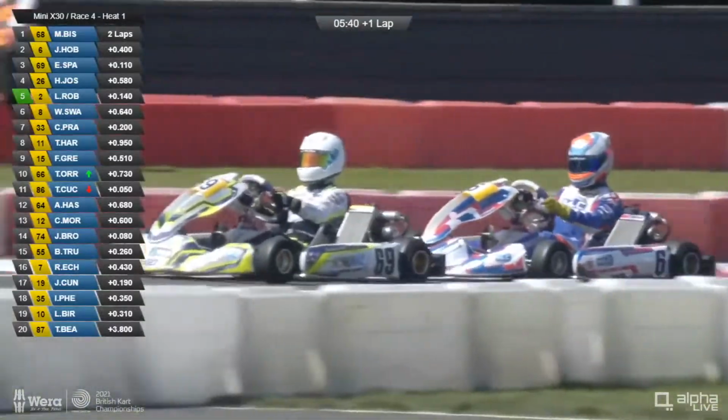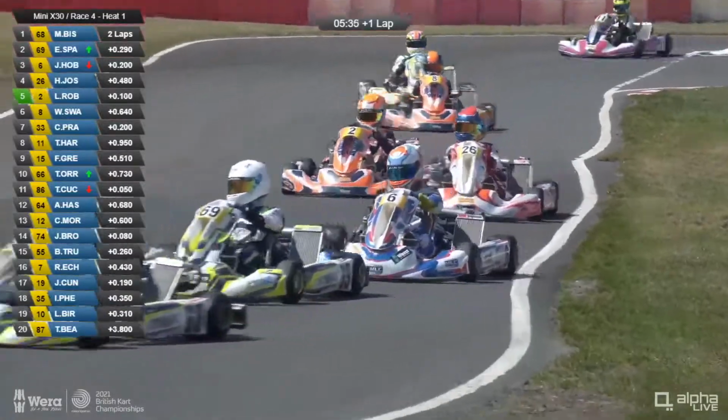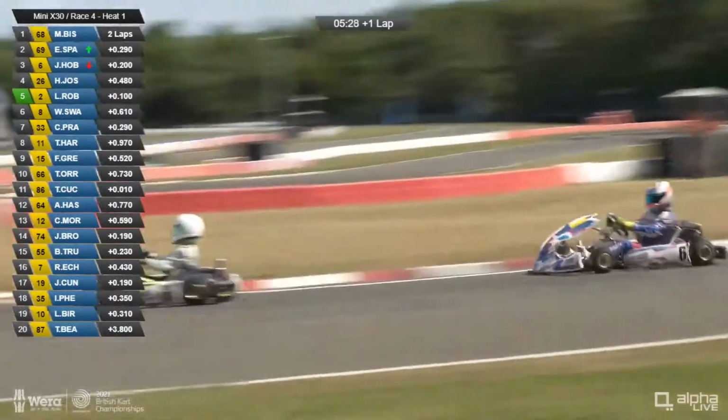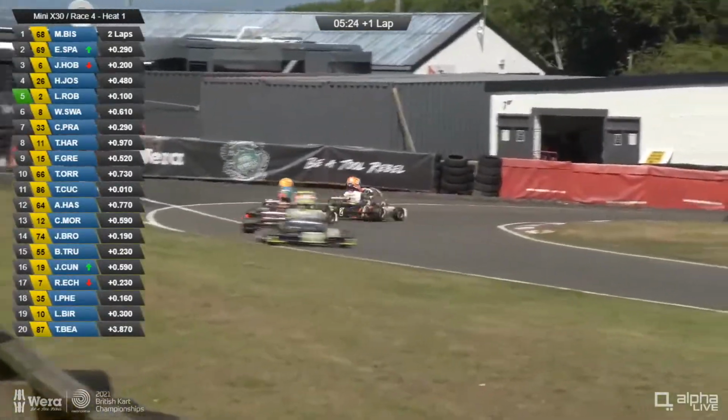Well, the 69 has just gone straight up the inside of the number 6. So we've got 68, 69 and 6. There we go. Running nose to tail. All the 6s. Through they go. So Jack Hobson, an MLC Motorsport driver, moving down into third place at the moment. But those 3 definitely breaking away.